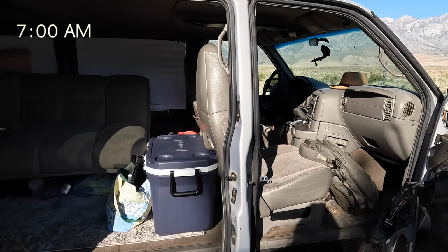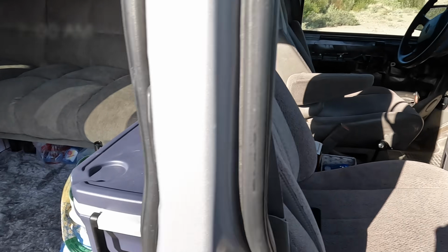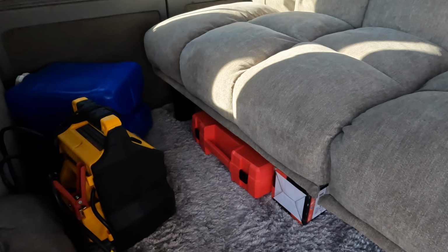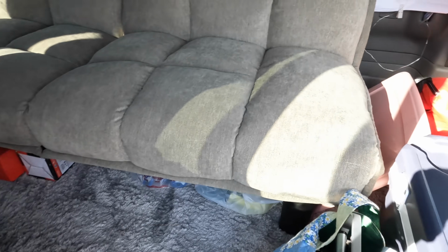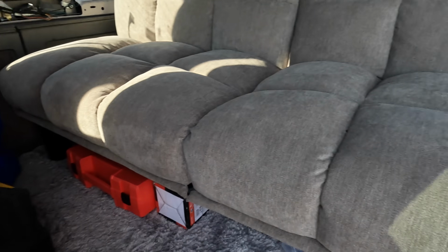Good morning. We got the van ready to go. I've got all my preparations in order: jumper cables, air compressor, lights, GoPro, food, water, ice, all the things to change a tire. So the plan is to get to the trailhead as soon as possible because it's gonna be really hot out. The high is like 102 today, and I figure the less people the better, so getting up early and getting there early is the best practice here.